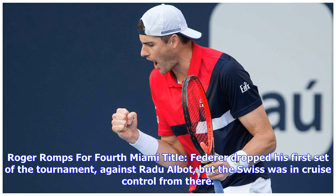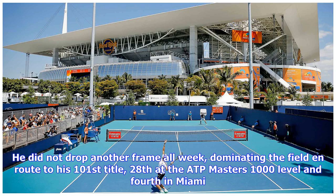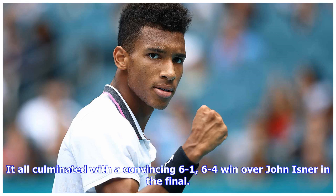Roger romps for fourth Miami title. Federer dropped his first set of the tournament, against Radu Albot, but the Swiss was in cruise control from there. He did not drop another frame all week, dominating the field en route to his 101st title, 28th at the ATP Masters 1000 level and 4th in Miami. It all culminated with a convincing 6-1, 6-4 win over John Isner in the final.